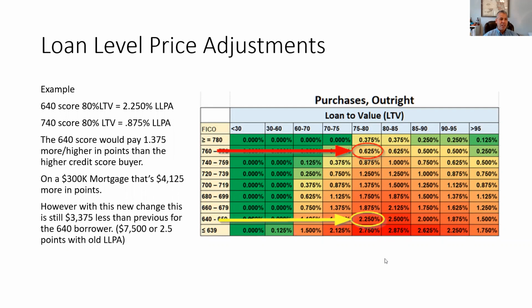So when we look at interest rates, what is the rate? And then based on credit score and loan to value, that rate is being adjusted with loan level price adjustments, either up or down. You can see in this example, somebody with a 640 credit score, 80% loan to value, is going to get hit with loan level price adjustments of 2.25 points. That is an adjustment to the price on their interest rate. This is something that not many people see, but this is the change.